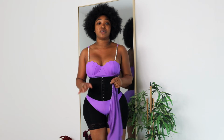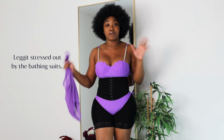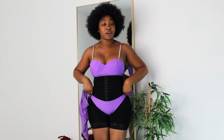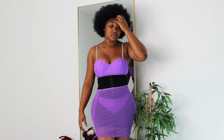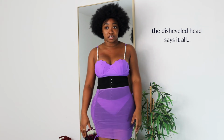Here's my problem with a lot of these bathing suit companies or whoever sells them, is that the bottom usually fits perfectly, but when you get the top, it's a mess. Stop stressing. And it's not like you get the option to mix and match and just get a medium for the bottom and a large for the top. I cannot imagine how plus size women have felt for years.